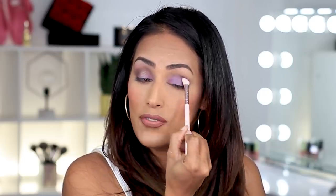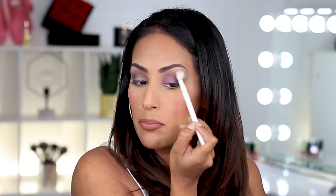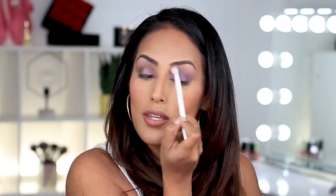Now, I would have definitely just done the purple on its own and smoked out the outer corner, but I just felt like I wanted to do something a little different. I feel like people don't often mix bright colors with deeper colors. I'm not 100% sure why not, though. I mean, that's how eyeshadow colors are created. You mix and blend pigments until you get the shade that you're looking for. So it's the norm, really.